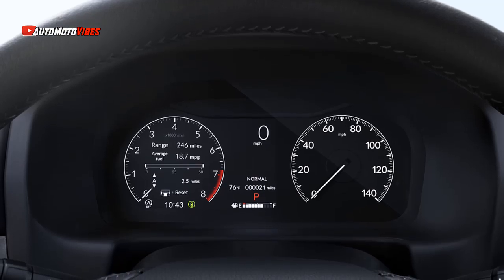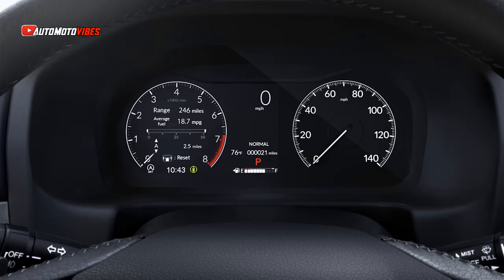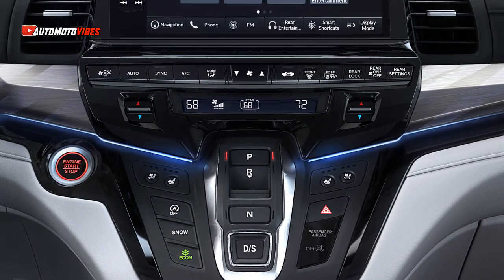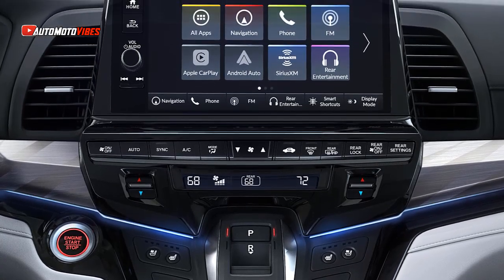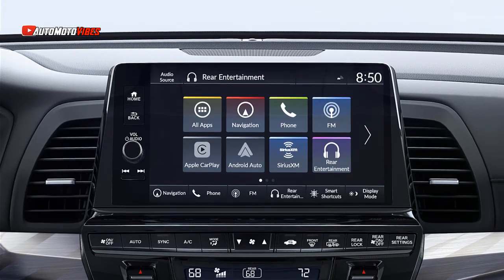However, there is a downside regarding pricing. The entry-level $39,635 EX model has been discontinued, making the EXL the new base model at $43,315, including destination and handling charges.